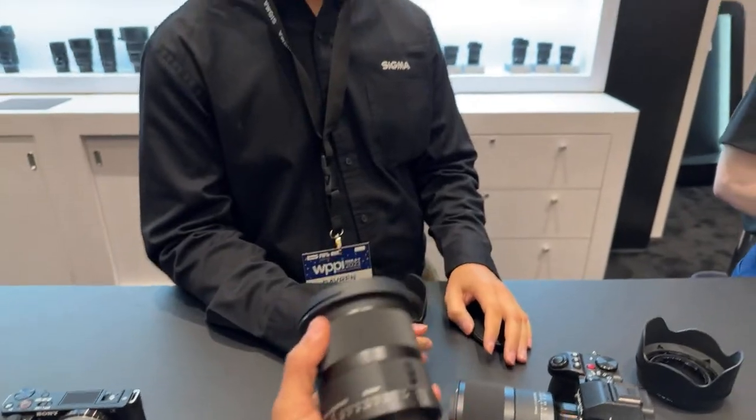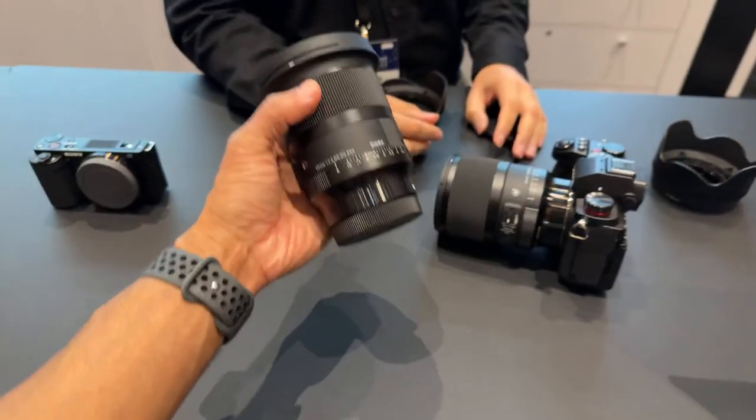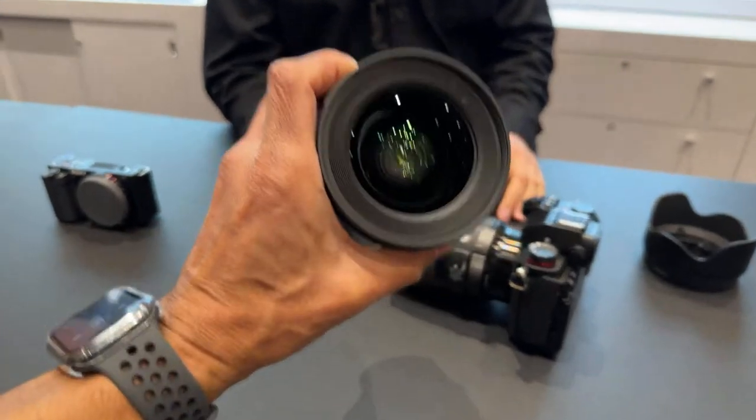Oh, gotcha. You hear that, folks? That's why you want the DG DN version. Because you're going to be able to enjoy photography again, okay? Yeah, this is really, really nice.